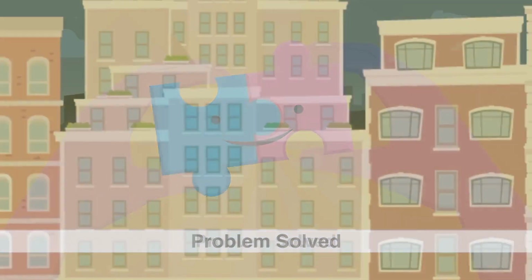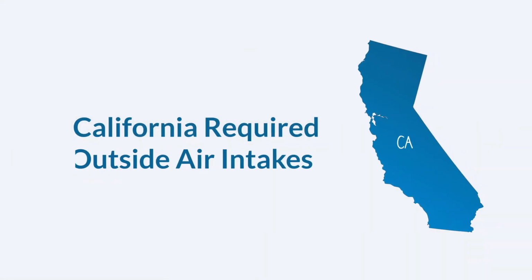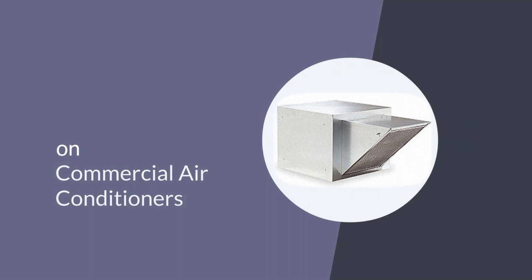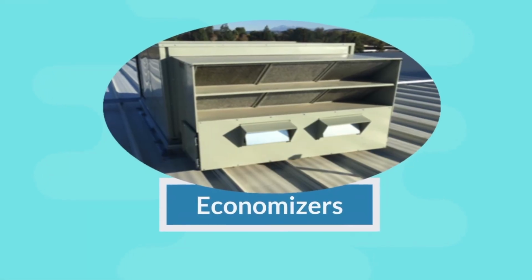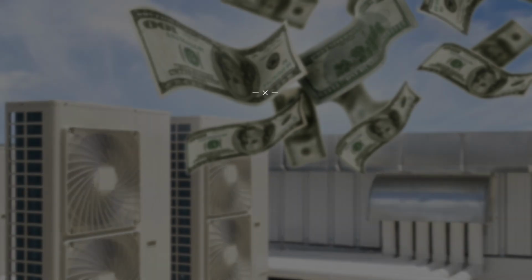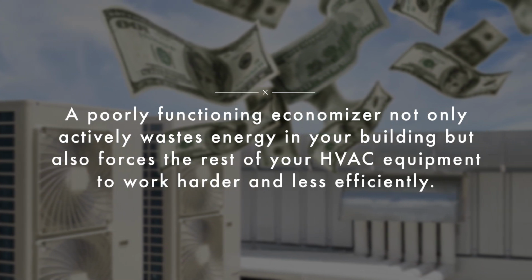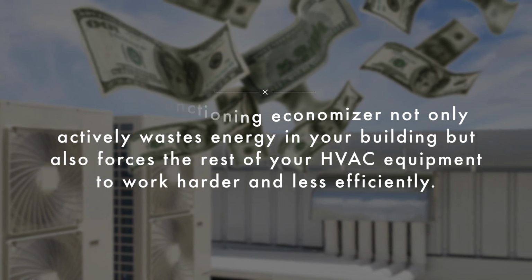Problem solved. In many commercial buildings, however, you cannot do this, so California required outside air intakes on commercial air conditioners. But without proper maintenance, these economizers, jammed permanently in the open position, for example, can be costing you substantially during hot weather. A poorly functioning economizer not only actively wastes energy in your building, but also forces the rest of your HVAC equipment to work harder and less efficiently.